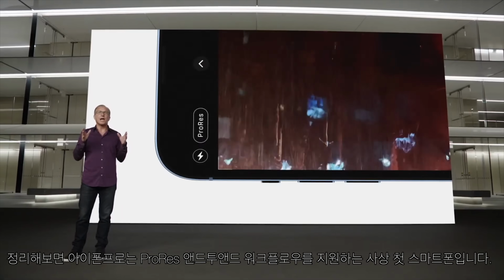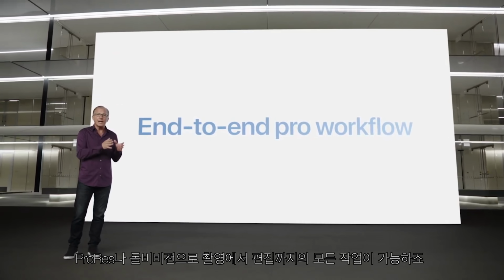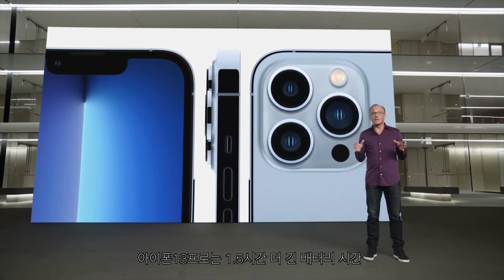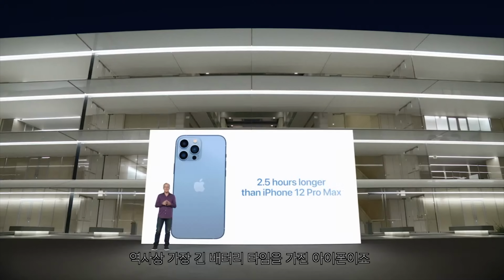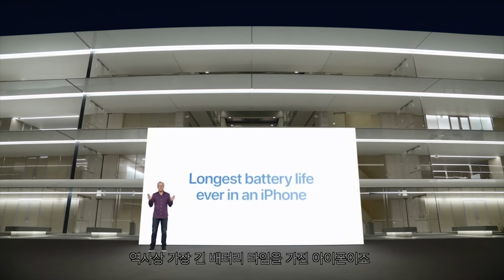iPhone 13 Pro is the only smartphone to provide an end-to-end Pro workflow, allowing you to record and edit in ProRes or Dolby Vision. iPhone 13 Pro lasts more than 1.5 hours longer in your day, and iPhone 13 Pro Max will last more than 2.5 hours longer than iPhone 12 Pro Max. That means iPhone 13 Pro Max has the longest battery life ever in an iPhone.